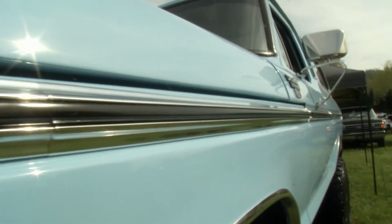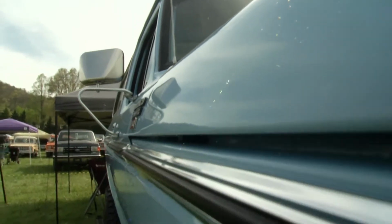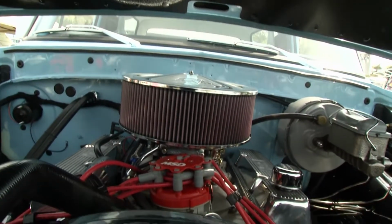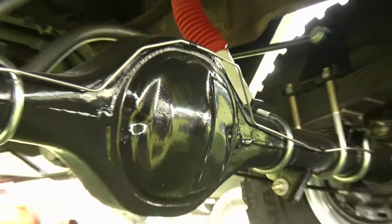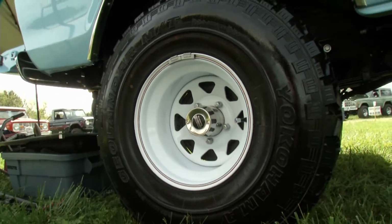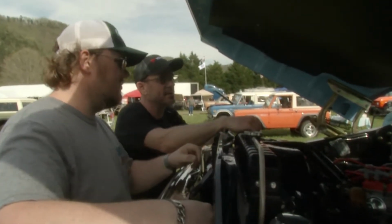I knew it had quite a bit of rust, but I didn't have any idea how bad it was until I got into it. Many different parts and pieces, new quarters, different doors, different fenders. The engine's been totally gone through, new TCI transmission, new gears front and rear. Every bolt from one end to the other has been touched. The whole purpose of this is something for me and my son to work on.